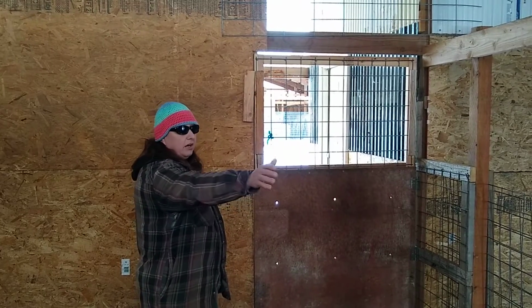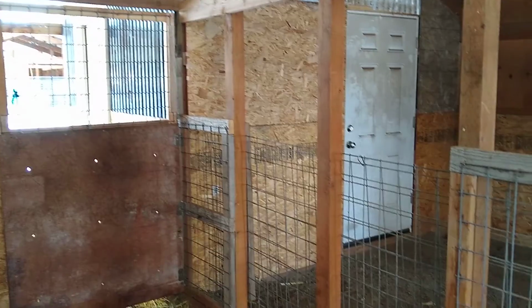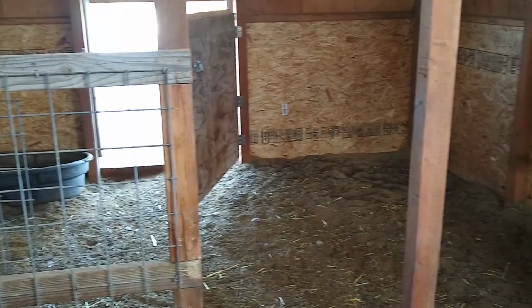And of course we are also working on our stall fronts, getting ready to build some birthing pens and a champy hole for when Champy's been naughty and needs somewhere to go. So beyond working in the girls' barn trying to clean it up, she's doing the tack room.